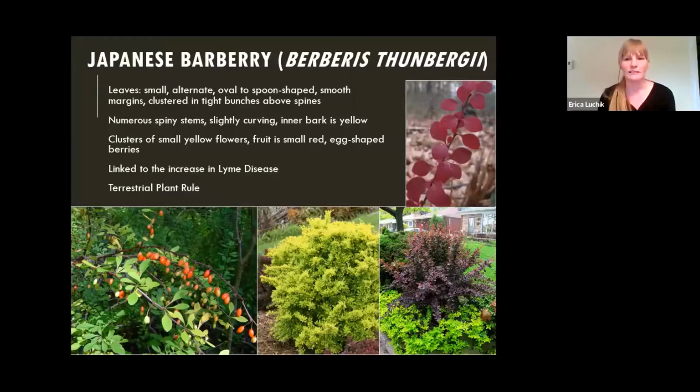So it is illegal for nurseries to sell it. You can't share it, transport it, anything like that. You can't move these plants around. So if you're interested in knowing other plants that are on that, I can share that, or just look up terrestrial plant rule for Indiana, and you can see all the species on there. So if you do see this in a nursery or someone sharing it, you can notify them, or also report it to Indiana DNR, Department of Entomology and Plant Pathology. That's the DEPP. And they have employees that are going around and enforcing this rule.